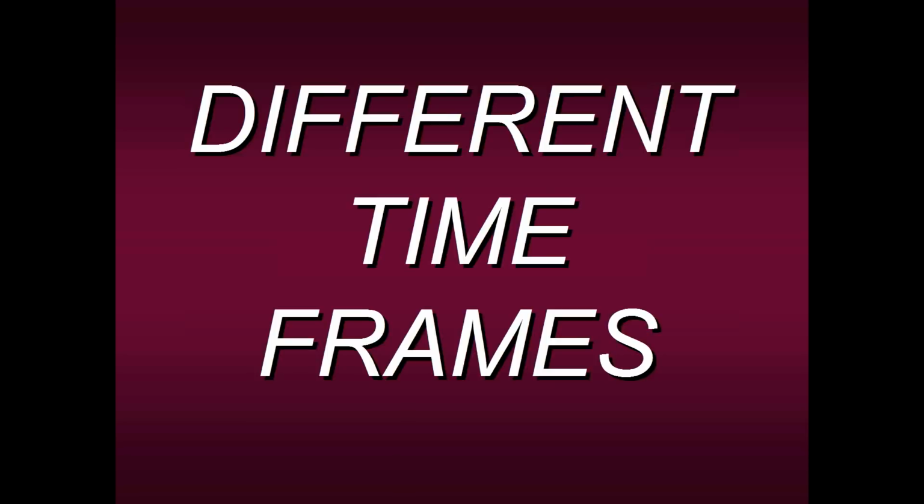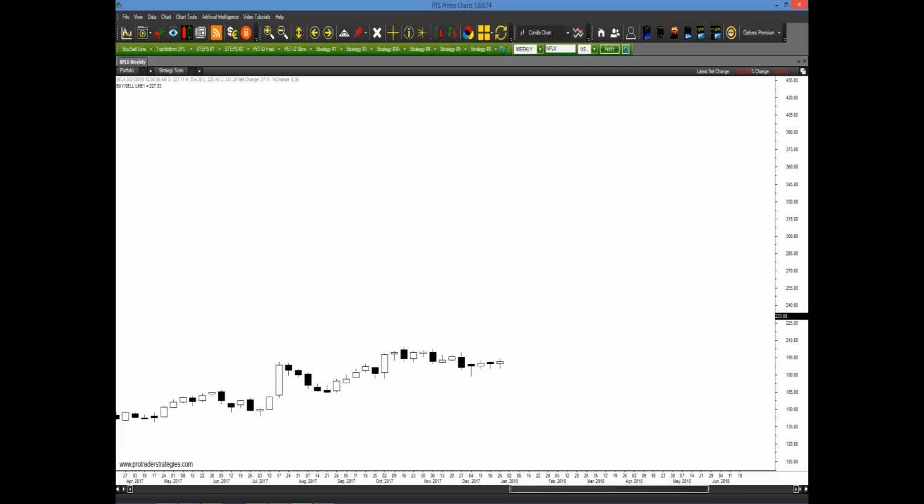Now, let's look at different time frames, because I know that not everyone trades daily bars. In fact, I know not everyone just trades stocks. So let's look at a weekly chart of Netflix going back to April of 2017, almost 2 years ago. Okay. Now, sure, we look back at this chart.